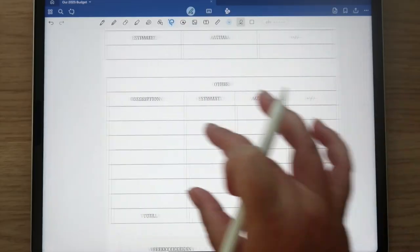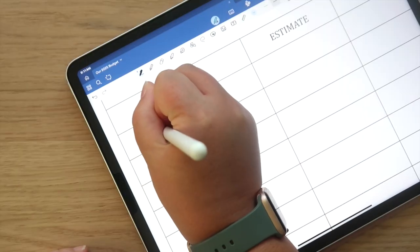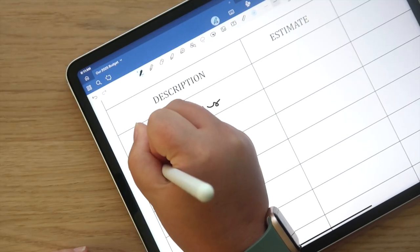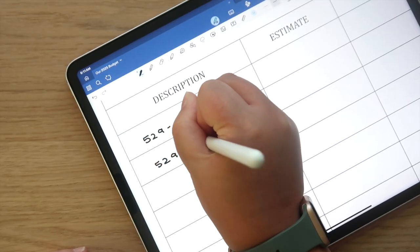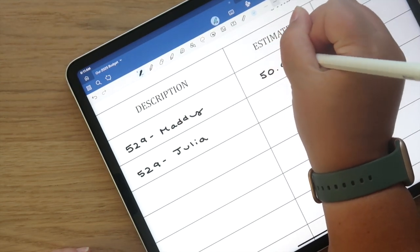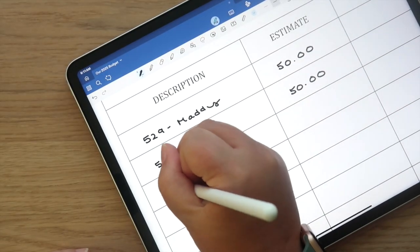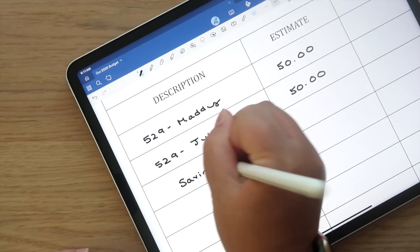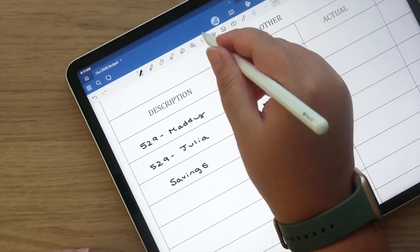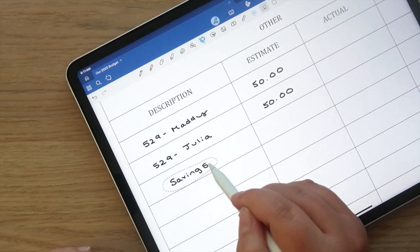Oh, and down here we have some stuff too. So we have our 529 accounts for the girls. We have one for Maddie, one for Julia, and we eventually want to increase this, but for now we're doing $50 per month per girl for the 529s. And then we have just a general savings, not anything specific. That's whatever is left over from our income minus our bills minus our expenses, and what we have left over goes to savings.